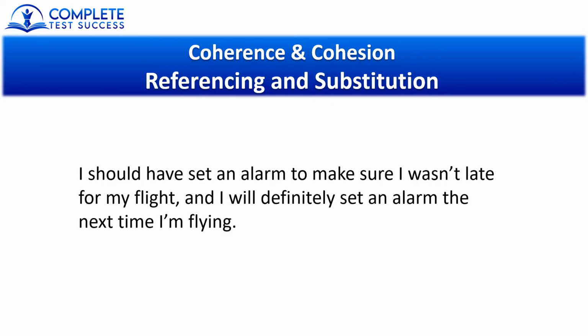Next, let's look at this sentence. I should have set an alarm to make sure I wasn't late for my flight, and I will definitely set an alarm the next time I'm flying. And here you'll see that the words "an alarm" have been used unnecessarily a second time. Normally we would just say "one" on the second instance. And using the word "one" in this way is another aspect of referencing and substitution.